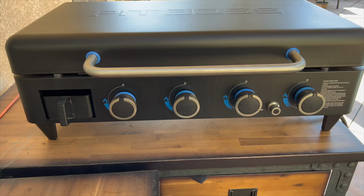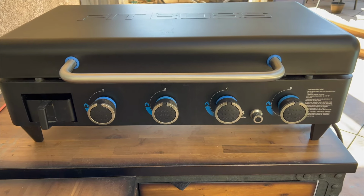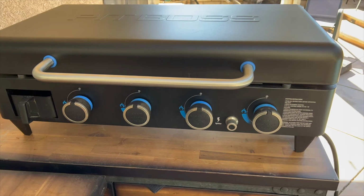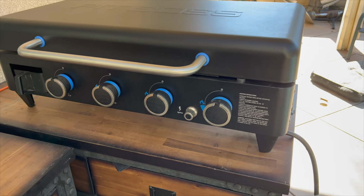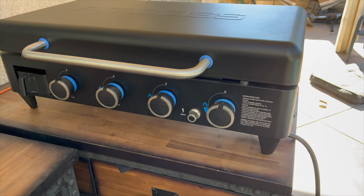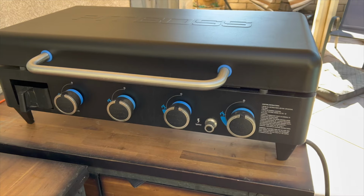One of the best features besides the ease to clean with the Pit Boss Ultimate Grill is the fact that it's portable. You can lift the griddle part off, the whole unit comes off, and it becomes a tabletop or a tailgate griddle, okay? I've done it on mine, and it's perfect for the tailgates.